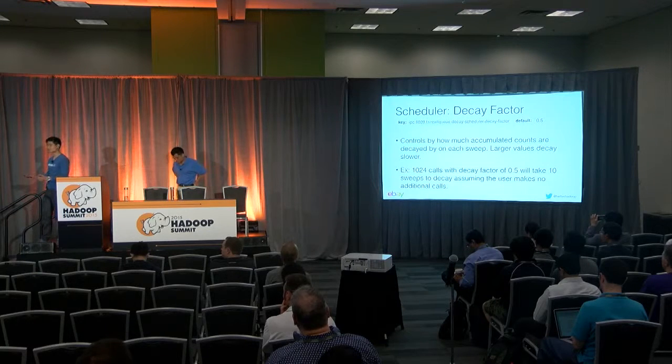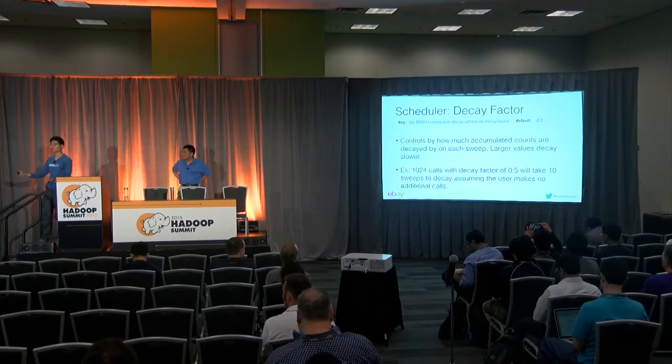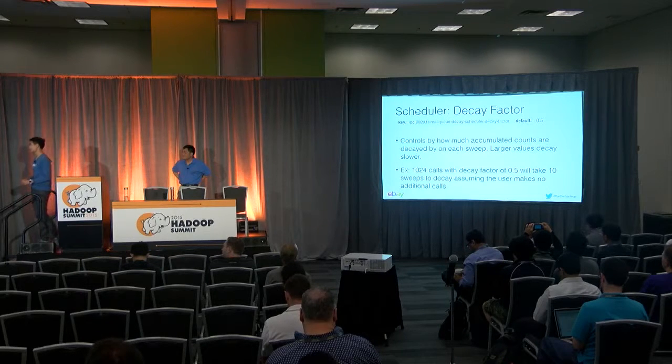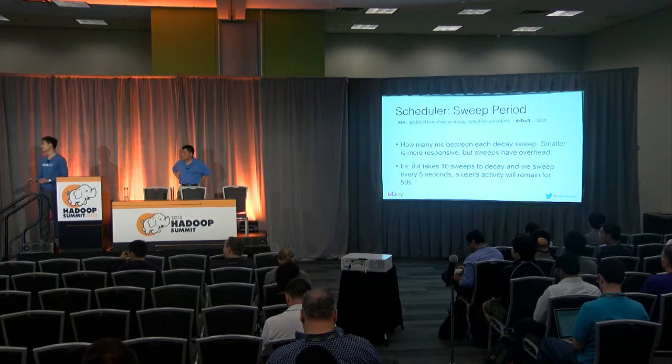The second is the decay factor. The scheduler will decay its counts every once in a while to prevent overflowing, and this controls how much is decayed by each sweep. Larger values will decay more quickly. That's the typo. The third is the sweep period. That ties into decay. The faster this is, the more responsive your scheduling is going to be.